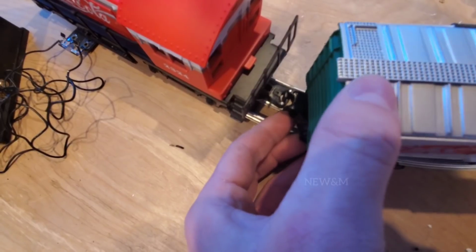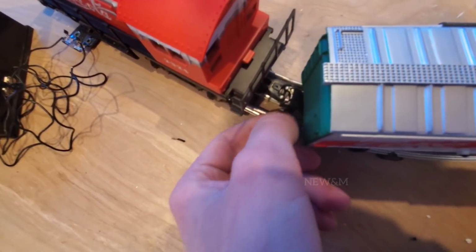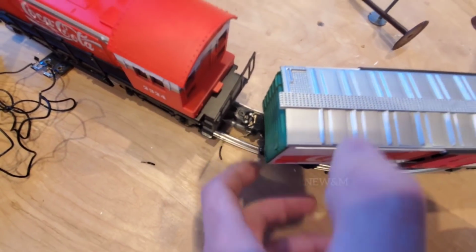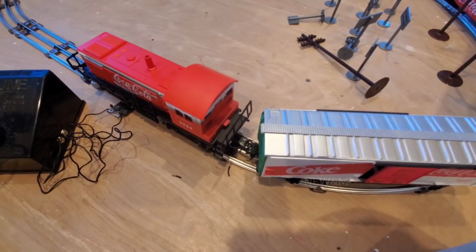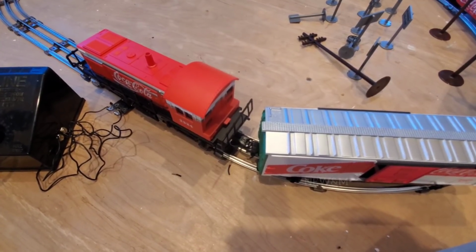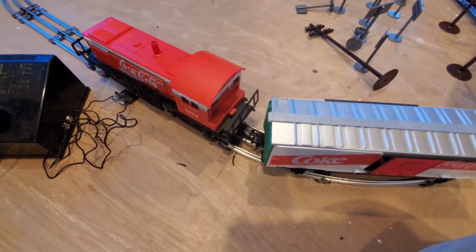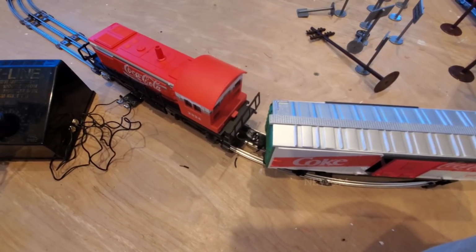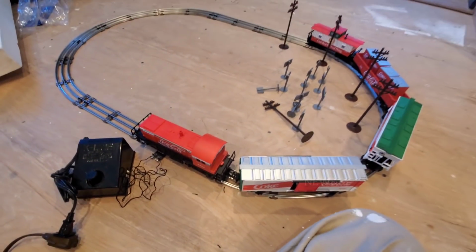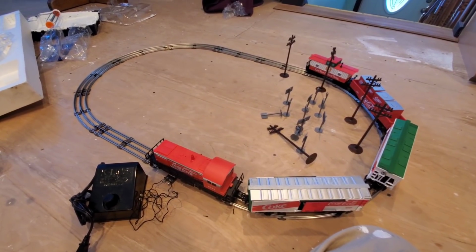Doesn't really matter. I used to have an HO train set. They connected really good, but these hitches don't work. This train set was probably cheap to begin with. Some children's toy, Coca-Cola special edition thing. Probably back in the 90s. I don't see it going for more than 30 bucks back then, maybe 50 bucks today. Because that's what most train sets like this go for. Most people would just put this under their Christmas tree and leave it running on low.